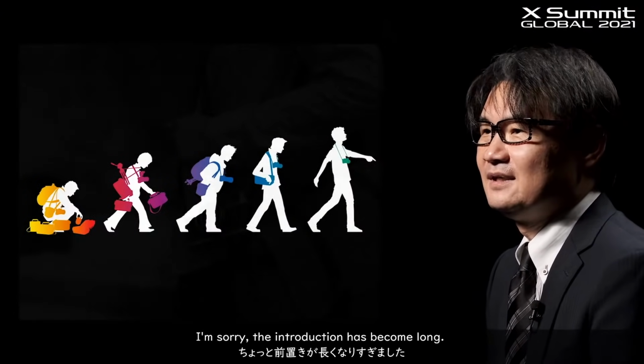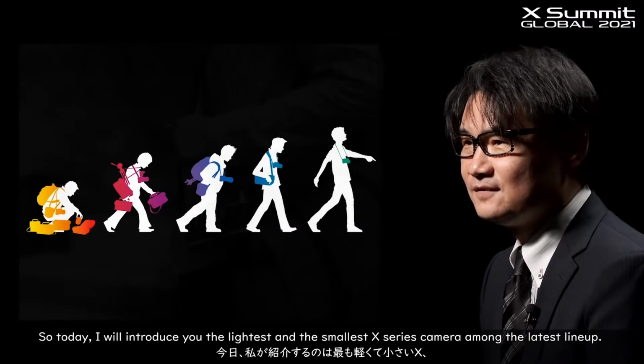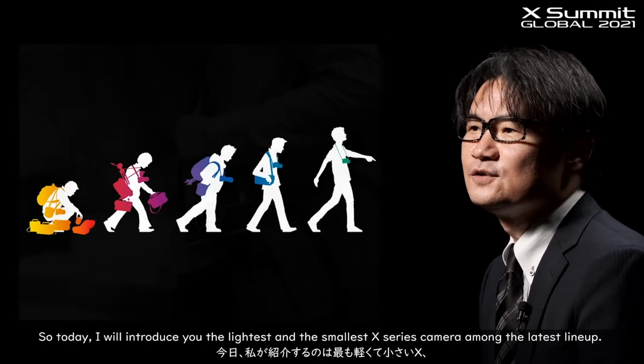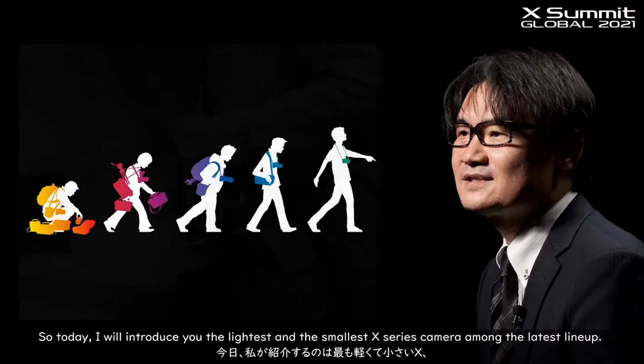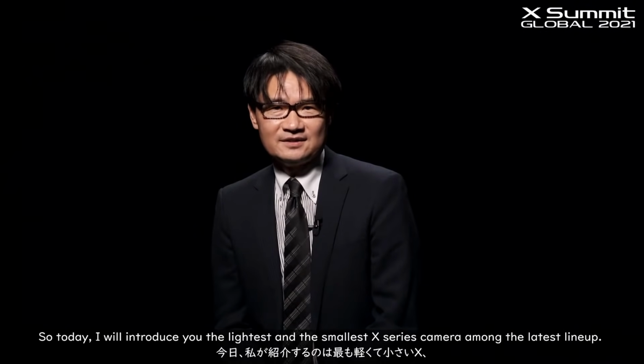I'm sorry, the introduction has become long. So today, I will introduce to you the lightest and the smallest X-series camera among the latest lineup. It is X-E4.